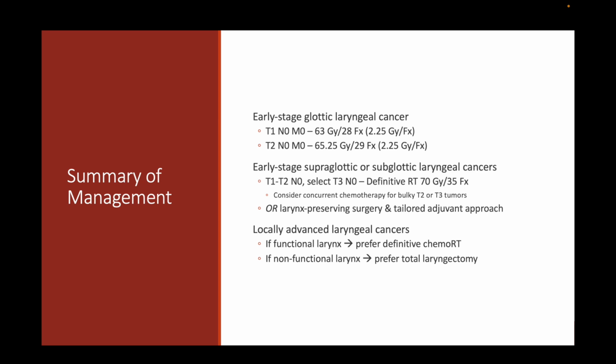If we're doing post-operative radiation, again, either with or without chemotherapy, the standard dose is 60 gray. We go up to 66 gray if there is positive margin or if there's extracapsular extension of lymph nodes. So 70 gray versus 60 to 66 gray for definitive versus post-op respectively. So again, we can still divide these tumors into early stage versus locally advanced.